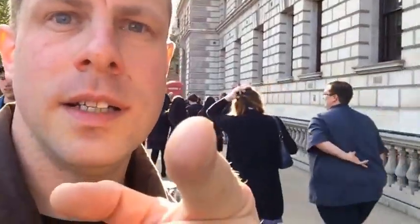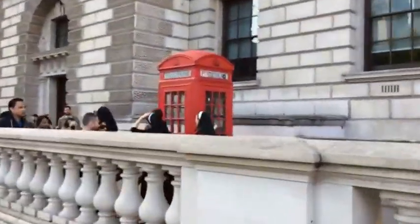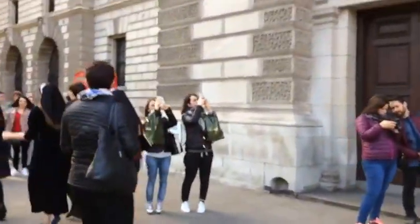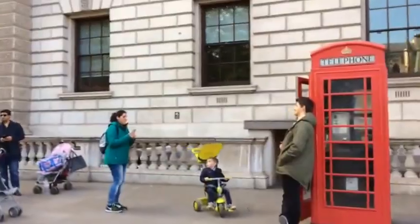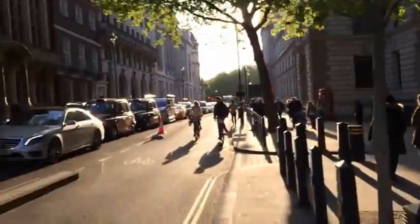So everyone wants their picture. Do you know what? There's another one here as well with another queue. Well, I guess it'll have a queue. Yep. Check it out. This one's not so popular. Or that one. No one seems to want to take their photo with that one. Go on.